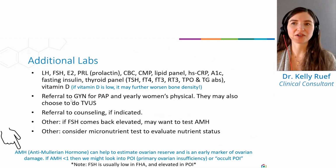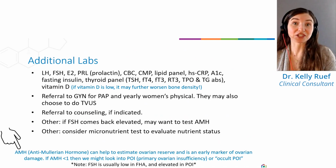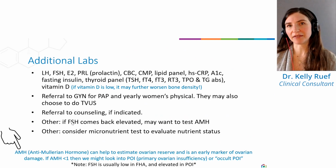We're going to refer her to gyne for a PAP and a yearly women's physical. If she hasn't had one, they might do a transvaginal ultrasound just to get a visual. And referral to counseling, maybe a nutritionist who works with women with eating disorders if we find out she's got an issue there. And then if FSH comes back elevated, we might want to test AMH.